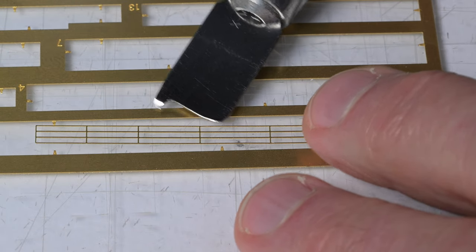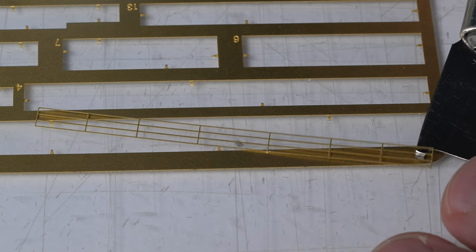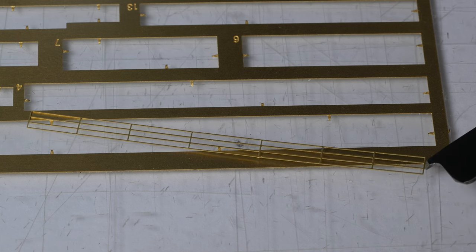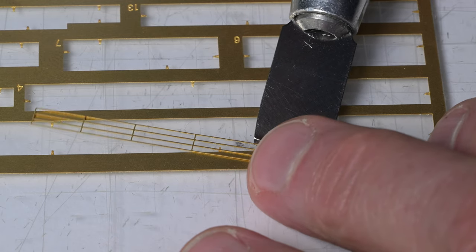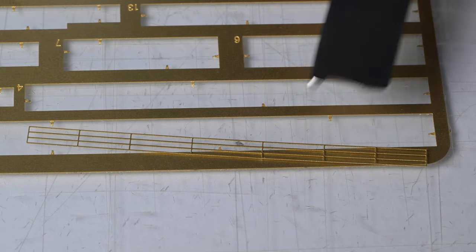We got it. Very delicate little railing. I think I mentioned this before, but I do believe that these are more fragile than the ones that came with the Bismarck, but either that or because it was almost 4 years ago. Well, three anyway. Maybe I'm not as delicate as I used to be.